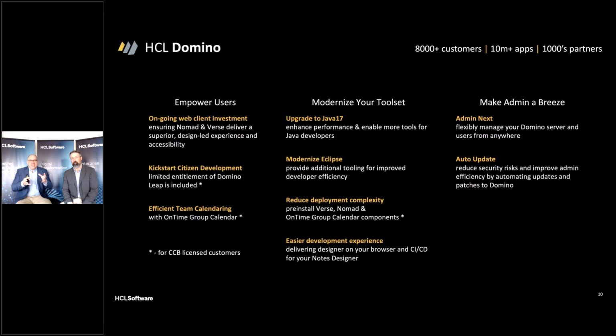So whilst our mission gives us our guiding principles, when we distill down what's achievable in each release, we come up with 3 themes. And for Domino 14, you can see clearly that they are to empower our users, modernize your toolset, and make administration a breeze. You'll recognize these themes as we expand on Domino 14.